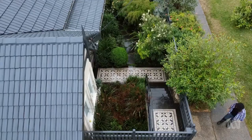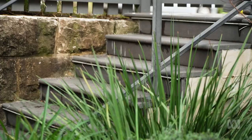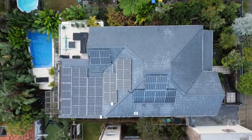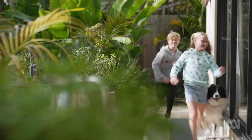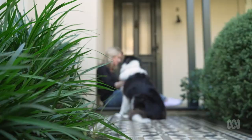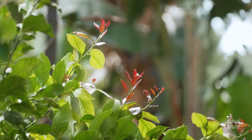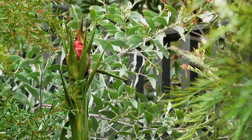This 3-year-old garden in Sydney's eastern suburbs has had a complete garden overhaul to make the most of the small, tricky slope block, home to a family of 6 and Lenny the dog. They've managed to fit in kids' play areas, quiet spots for relaxation, productive plants and lush plantings that look fantastic all year round.